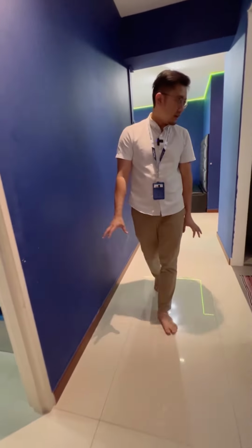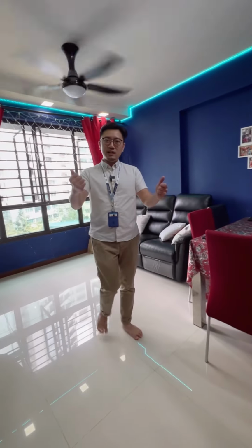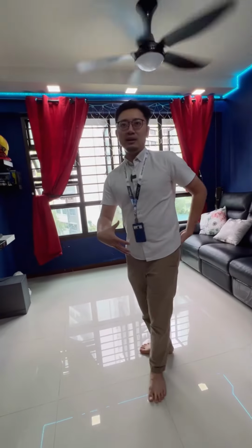Yeah, still well maintained. So I reverse. See, I reverse. I cannot walk like that. If I walk like that, you see my butt. How you like my tour or not? Okay lah, not bad lah.